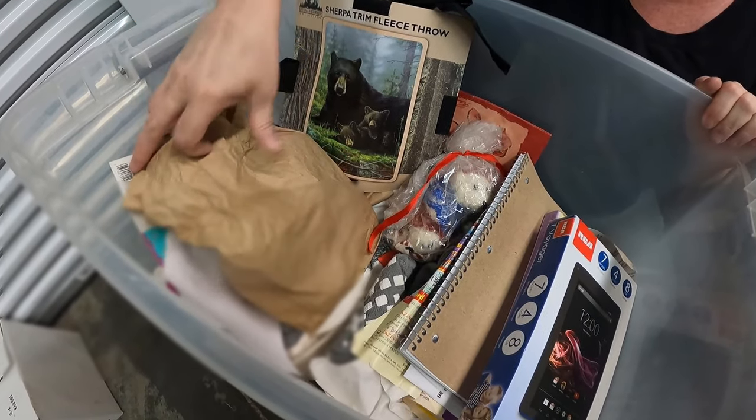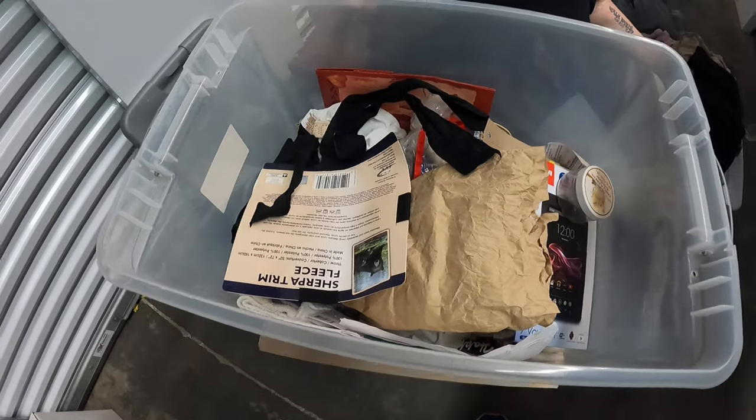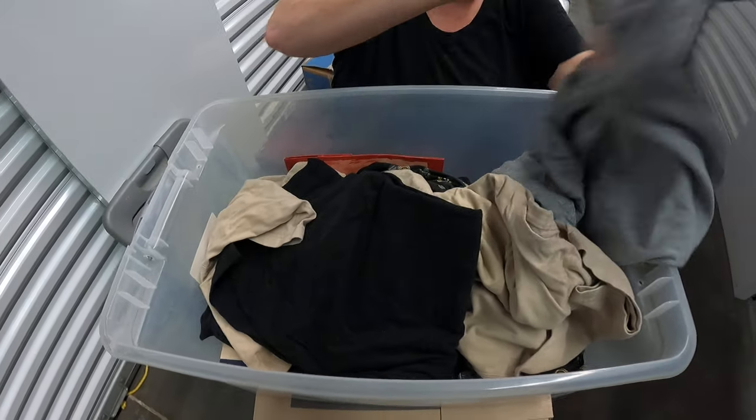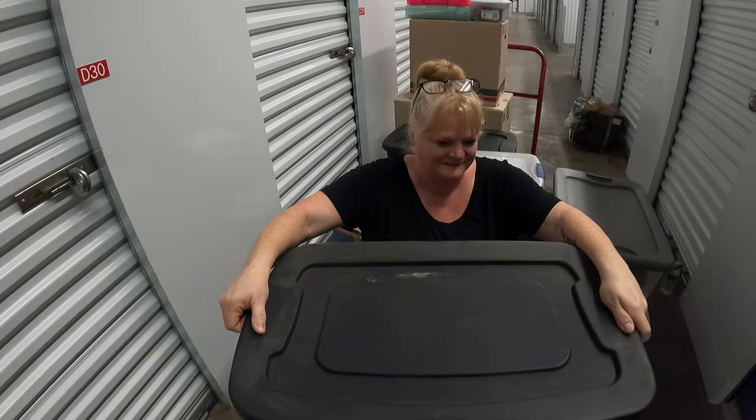These are just like empty. These are used yucky stuff. Yucky tote. Well, we had to find a yucky tote at some point. Yeah. It's just dirty clothes. That one was gross, so we're going to try another one for Donna.